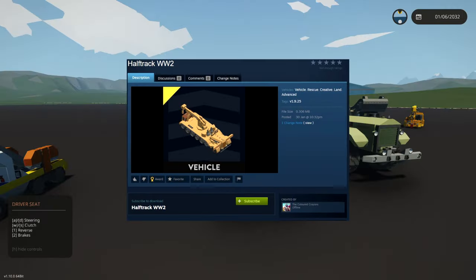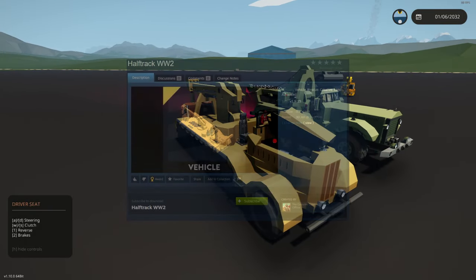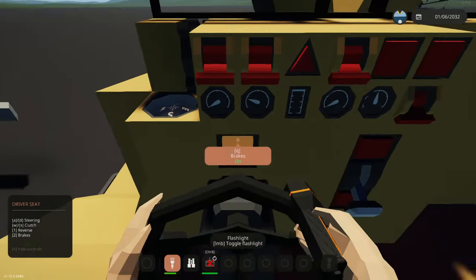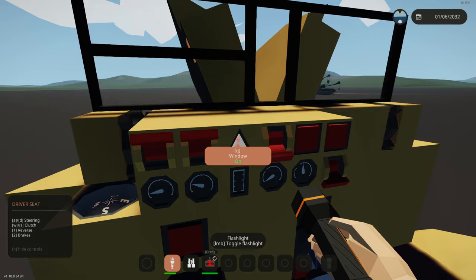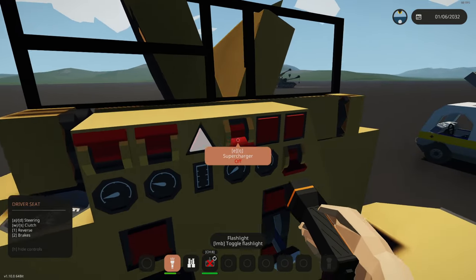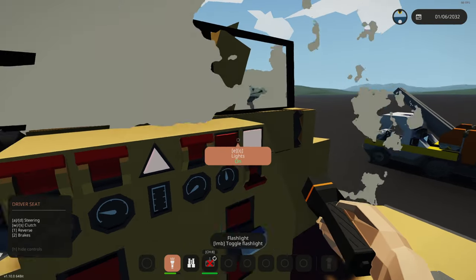I like it. Okay, so this one right here is just called Halftrack World War II, and it was built by the Colored Crayons. Interesting name again, but that's fine. All right, let's go ahead and turn the fans on. Window can actually move a little bit. That's interesting. We got a supercharger right there. Let's go ahead and increase our throttle so that that works.